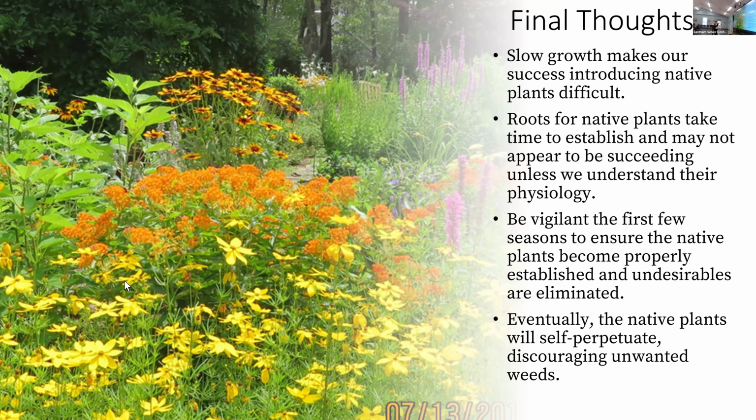So you need to protect them from the wildlife if you want them to survive, unfortunately. And again, the native plants' roots take time to establish, and it may not appear that your plant is succeeding unless you understand those long roots I showed you take some time to develop. But if you're continually vigilant during the first season and ensure the native plants become properly established, and you get rid of the weeds that are going to choke them out, they will self-perpetuate, and they'll discourage the weeds on their own once their roots become established.